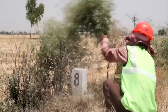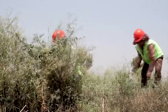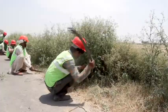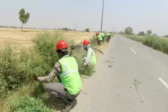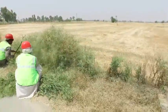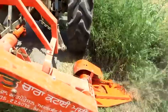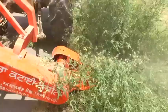The maintenance of road shoulders was for long being done manually, using old and traditional implements like sickles and grass cutting swords. This made maintenance work painfully time-taking and slow, besides being physically draining for the laborers. The grass cutter, a locally developed mechanized contraption, has revolutionized this process, thereby greatly reducing time and drudgery.